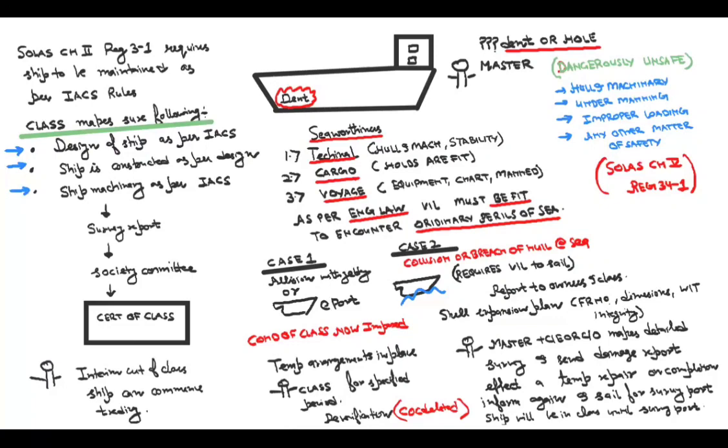And if you're not able to remove the condition of class before a set period, the certificate of class will be invalid, which means the ship will be considered to be unseaworthy, and the other certificates will also be withdrawn.